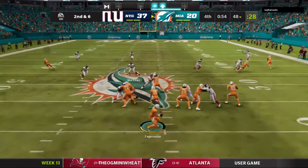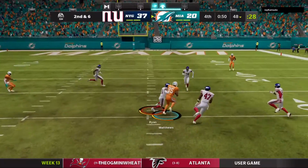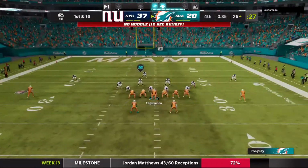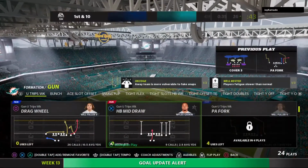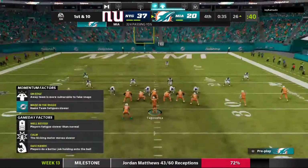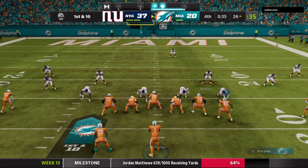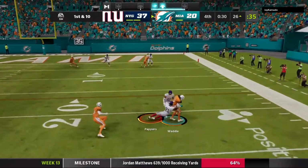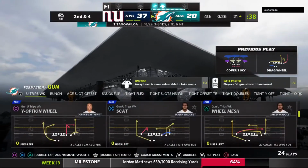Now a play fake. Here's Tagovailoa, and Matthews over the middle with a grab. And he'll go down, but not before getting this inside the 30. The Dolphins are going to take their second timeout as the clock will stop with 35 seconds left to go. Tua now on 1st down. That's going to be caught by Waddle, a gain of 6 there on 1st.